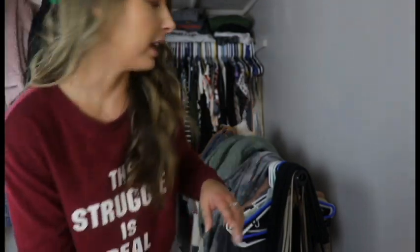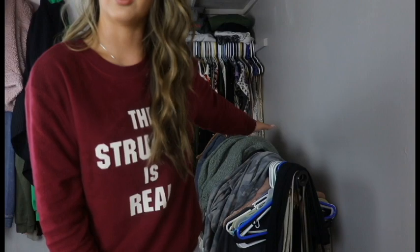And this room is so small. So there's a bunch of sweaters here, and then over here is work spring stuff. And then I have this whole rack right here of more sweaters. So what I'm gonna do is go through all these clothes right now and separate them into three piles. So it's gonna be Poshmark, Goodwill, and then just plain getting rid of.